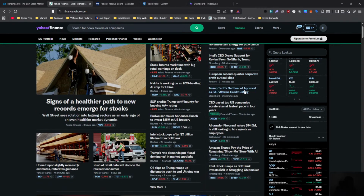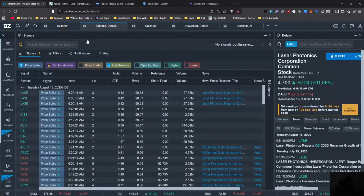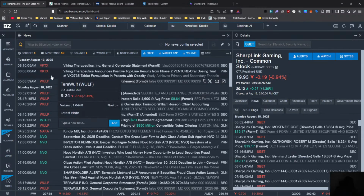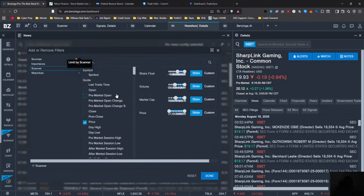Let's see. Okay, any other news stuff? All right, so let's check the news on Benzinga. News feed details. All right, this morning, this scanner and this news is looking for things that are above small caps, so basically above 2 billion and up. Looking for a price. What was the price on this one? Scanner. I cannot remember.